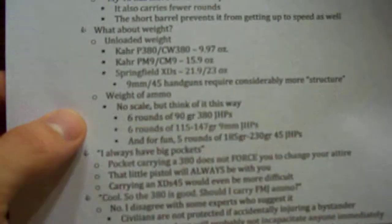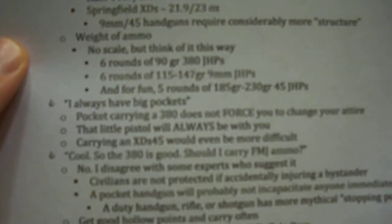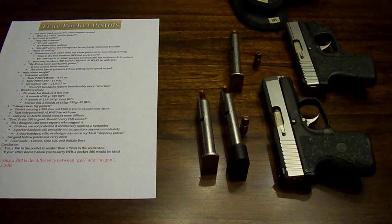So, as I just talked about with ammo, you also need to take into account the weight of ammo. I don't have a scale, but think of it this way, okay? 6 rounds of 90 grain 380 jacketed hollow points, 6 rounds of 115 grain to 147 grain 9mm jacketed hollow points. And just for fun, think of 5 rounds of 185 grain or 230 grain 45 jacketed hollow points. Now the 45 is obviously going to be considerably heavier because those rounds are very, very heavy compared to the other ones. A 230 grain round is literally twice the weight of a 115 grain round in 9mm.